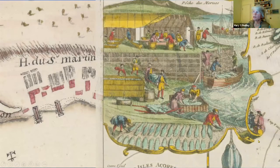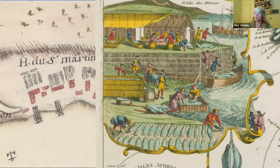And to give you a sense of what these stages were like in operation, I show you an inset from a map by Nicolas de Fer of about 20 years before that has a little illustration of the pêche des morues, the cod fishing, so that you can see what an industry it was in a place like Louisbourg for catching the cod, for bringing it out, for skinning it, for drying it on these netting and tables behind their houses.